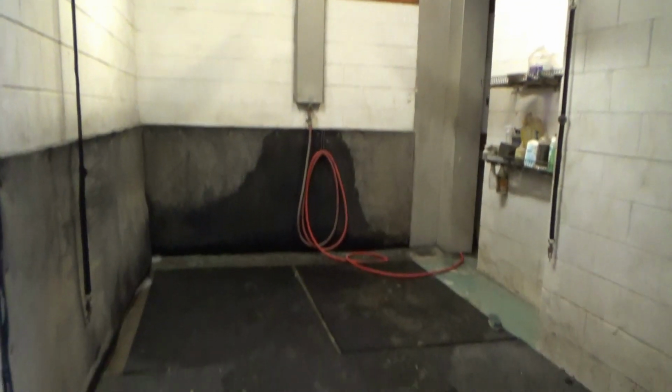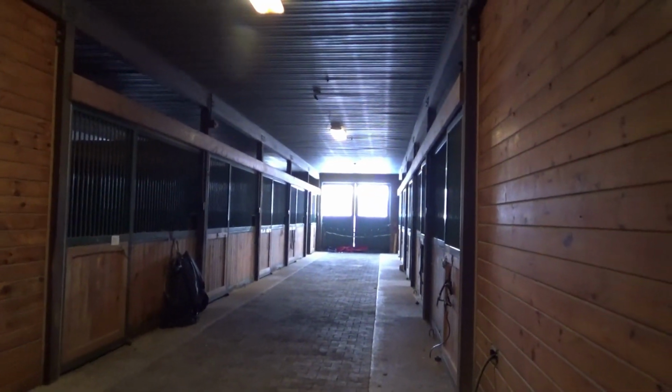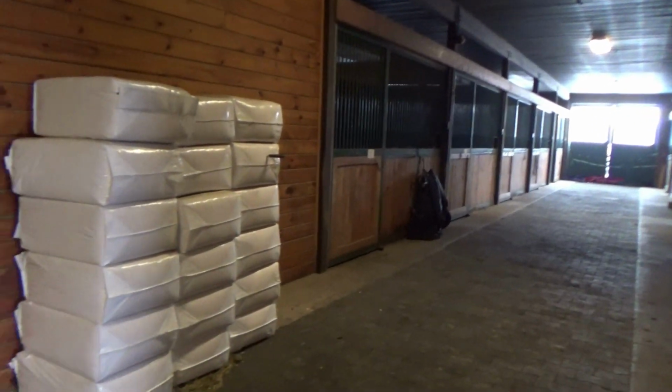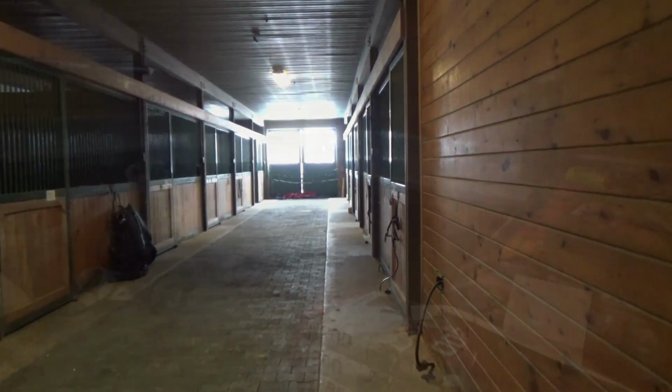We have 2 wash stalls with hot and cold running water. This is the barn aisle going towards the doors, and as you can see, we use bagged pine shavings. We use approximately 150 bags per week.